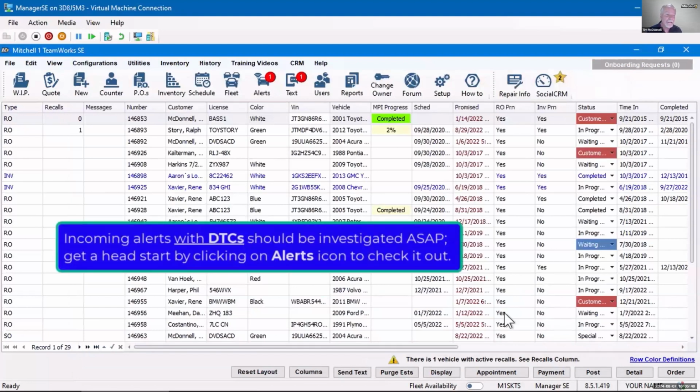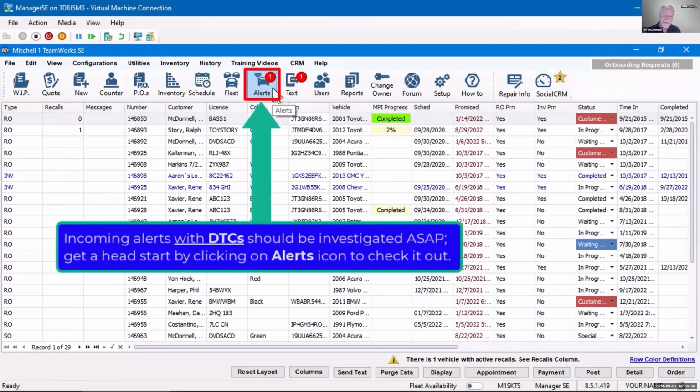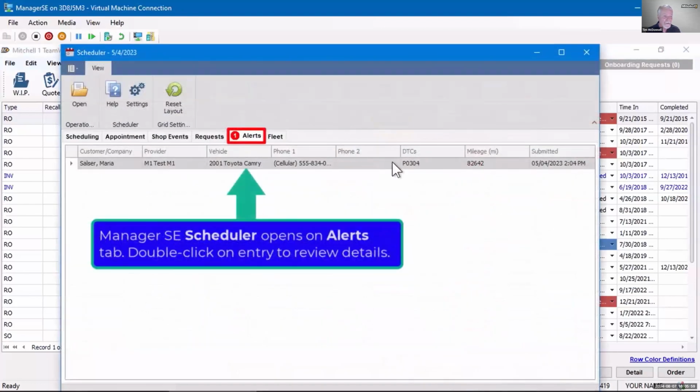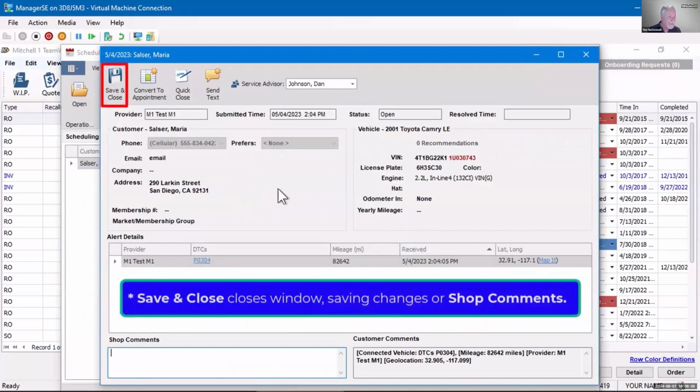If there's an incoming alert with a code, that should be investigated now while there's plenty of time. Get a head start by clicking on the alerts to check it out and see what it's about. So we go in there and the scheduler opens on a new alerts tab. And we can double click and see what's going on. And I do see a trouble code there. But first, the options are I can save and close this with shop comments.